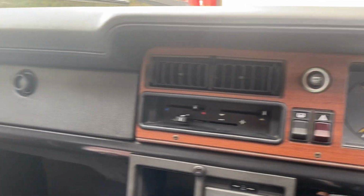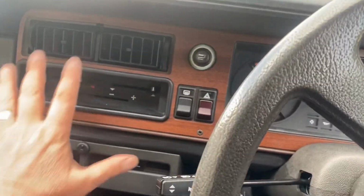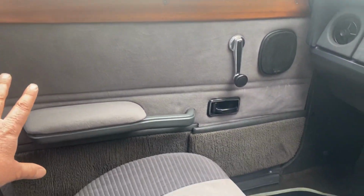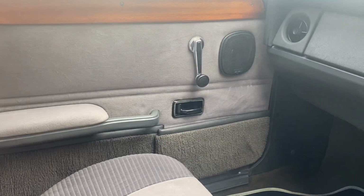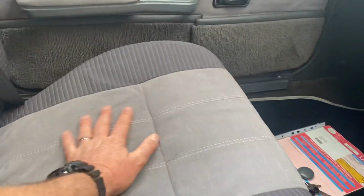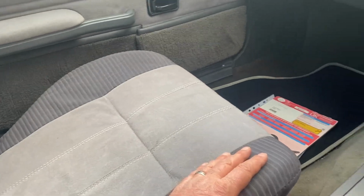But the Ghia, of course, had this, whoops, the horn works, it had this wood effect dashboard. It had these door cappings. The Ghia was a little plusher through the door cards, but like the Ghia model, it's got the deep pile carpet, very much the Ghia style velour seats. This happens to be a colour called Shark Grey, and it really is in excellent condition. The seats all round are.